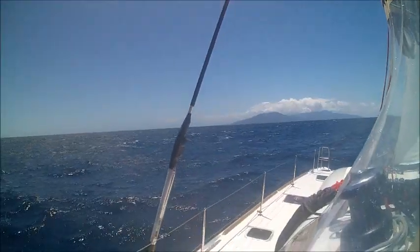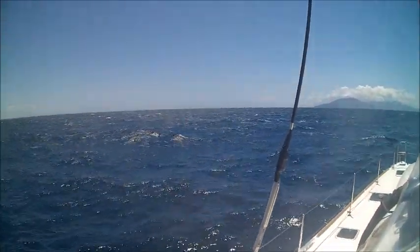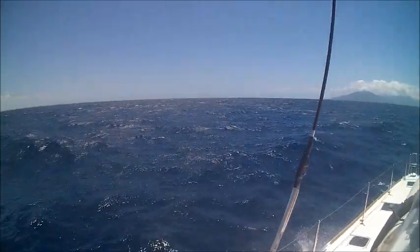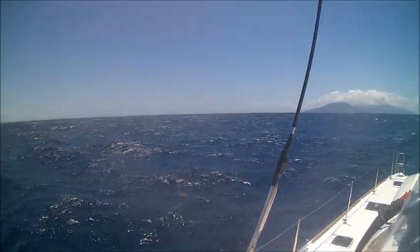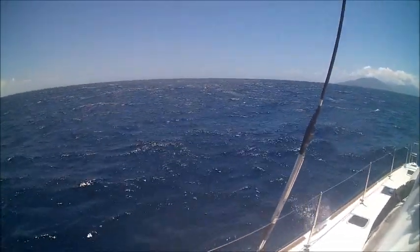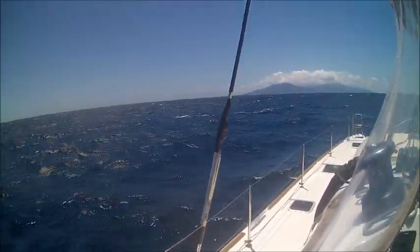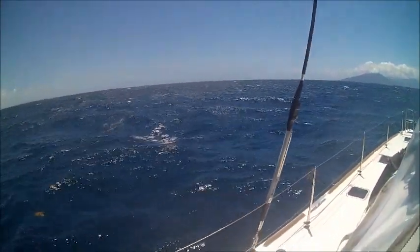The wind's probably picked up to about 25 knots true now. It's probably a bit hard to see on the video, but there's quite a bit of white horses, the tops are being blown off the waves, white caps basically, stretching out to the horizon. So 25 true would be putting around about 30 knots apparent on our sails as we sail on this course. We're still with one reef in the main and full jib, but we're steadily making good speed, still doing 8.5 knots through the water.